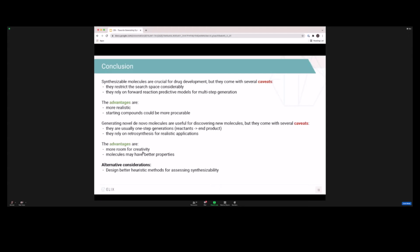The advantages are we are allowing more room for creativity, so we can explore the space as we see fit. This is very nice from a research perspective, but may not be so nice from a real-world chemist's point of view. Some of the molecules may have better properties because we have basically allowed the space to be searched in a wider manner.